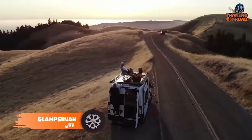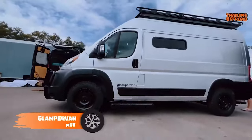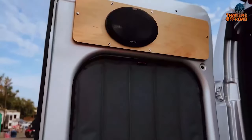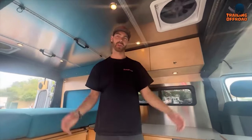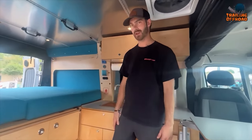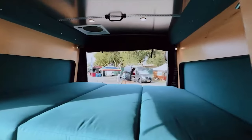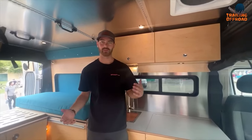The Glampervan MUV is an excellent choice when it comes to the combination of luxury and adventure. This meticulously crafted van offers a unique blend of elegance and functionality, providing a luxurious experience in the heart of nature. Step inside the van and you will find its exquisite wooden finish interior. The attention to detail is evident, with carefully crafted wooden panels adorning the walls, ceiling, and flooring. This design choice not only adds a touch of sophistication, but also creates a warm and inviting atmosphere. Prepare to be surrounded by natural beauty as you embark on your journey.